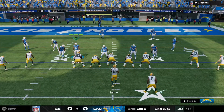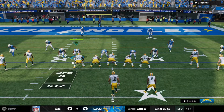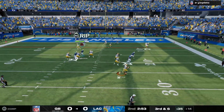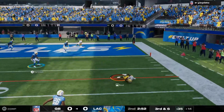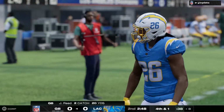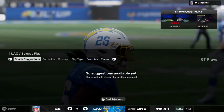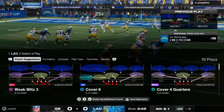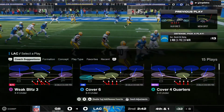Here comes 3rd and 6. Out of the shotgun, it's Love. Off-balance throw. And he will not quite get to the marker. Good job there defensively. And now, decision time. What are you going to do on 4th down?